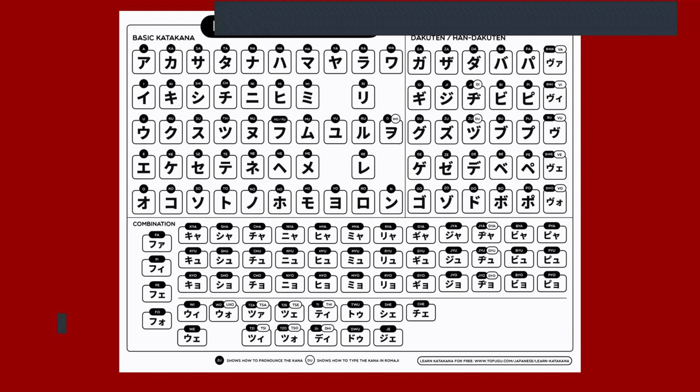It's like a different R, which you'll hear once you hear a native speaker. Oh, and at the bottom here, we've got combinations. So this is where you start getting more complicated sounds that are combining 2 different syllables into one and then dropping a sound in the middle.